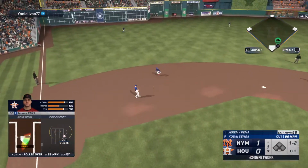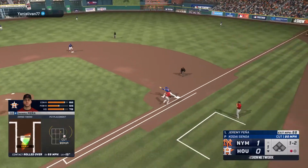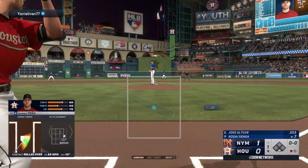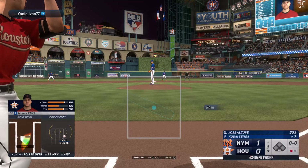On the ground to the left. Lindor fires to first on the run. It's there, out. And that's a great play. Batting second, left fielder, number 27.